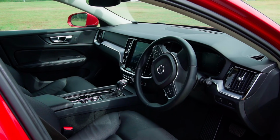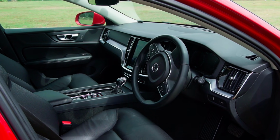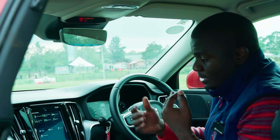If you're buying the highest trim levels, of course, you get more options here. Things like Pilot Assist. Pilot Assist is like semi-autonomous driving for Volvo, just like what you'll get with the Distronic Plus in a Mercedes-Benz, which is dope and awesome.